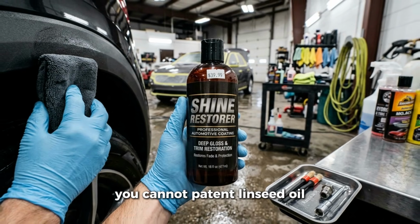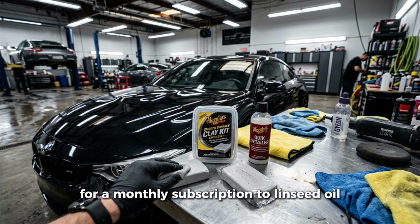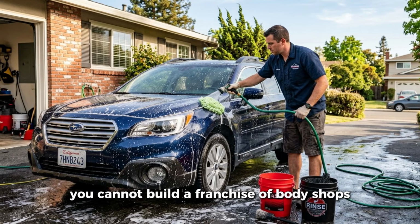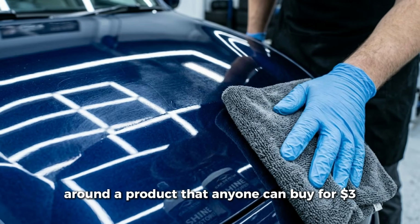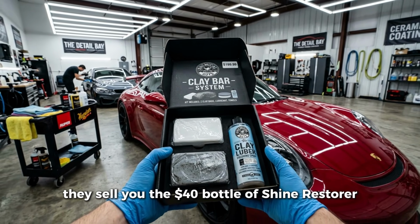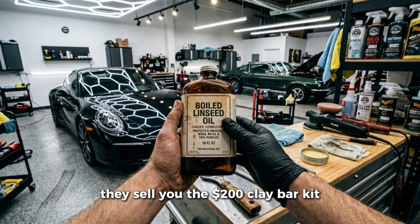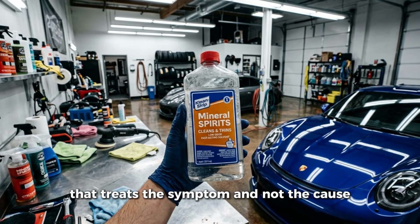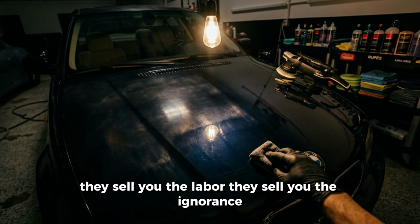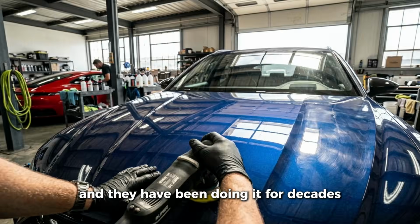You cannot patent linseed oil. You cannot charge $89.99 for a monthly subscription to linseed oil. You cannot build a franchise of body shops around a product that anyone can buy for $3 at a hardware store. So instead, they sell you the $40 bottle of Shine Restorer that washes off in the first rain. They sell you the $200 clay bar kit that treats the symptom and not the cause. They sell you the labor. They sell you the ignorance. And they have been doing it for decades.